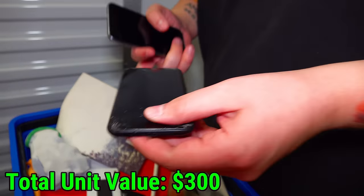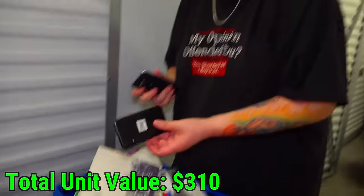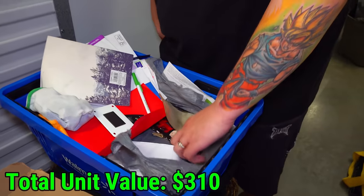Here's another phone of some sort. I don't know what it is. You could tell they tried to put it in the Eco ATM already. Yeah. It's probably stolen. Not gonna lie. It could very well be.